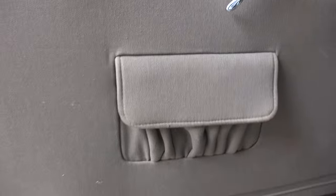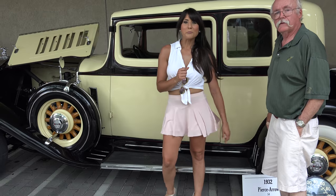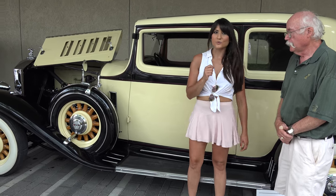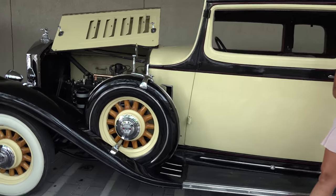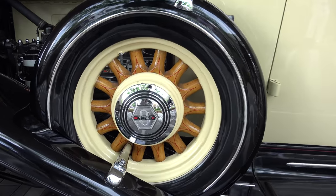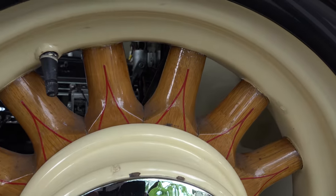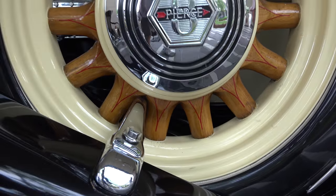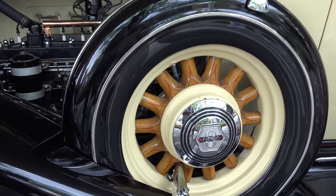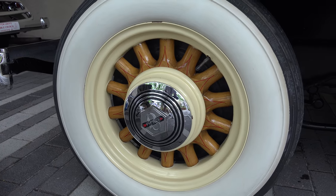I'd love to shake the hand of the guy that restored it, but unfortunately he's gone. Bill, can you tell us a little bit more about these tires, these rims? They're so unique. Oh, sure. These are called artillery wheels, and you can see that the spokes are naturally finished wood. That wood is actually hickory, which is the wood of choice for any of the wheels, and that actually goes back to the wagon days, because that's what they used for spokes, because hickory is extremely tough and resilient, and so it's a perfect wood for spokes.